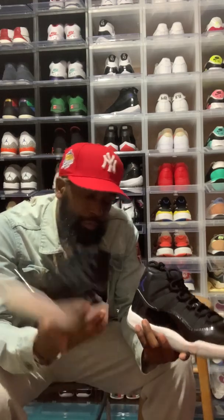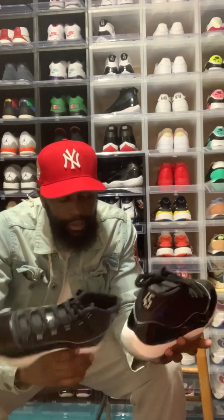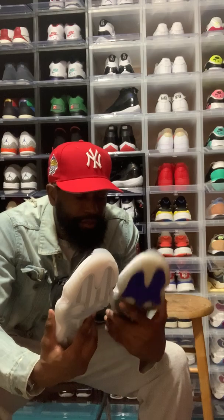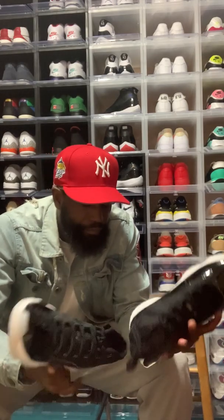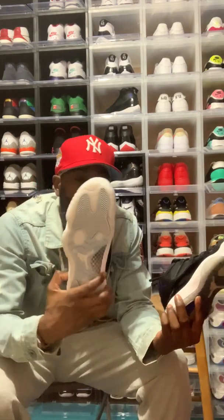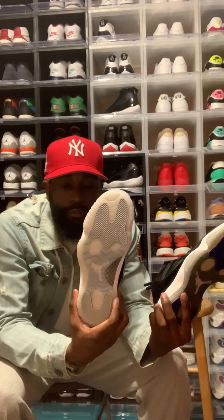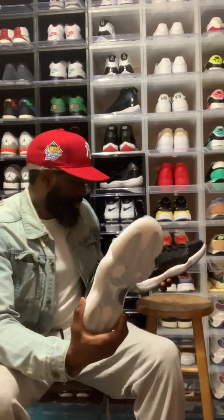This has the 23 on the back and this has a 45 on the back. These are two different shoes. They are similar, but at the same time, they're their own shoe. The bottoms are completely different. You have a Concord traction pad on these, and I believe this one is a gray, with the milky outsole and the gray traction pads.